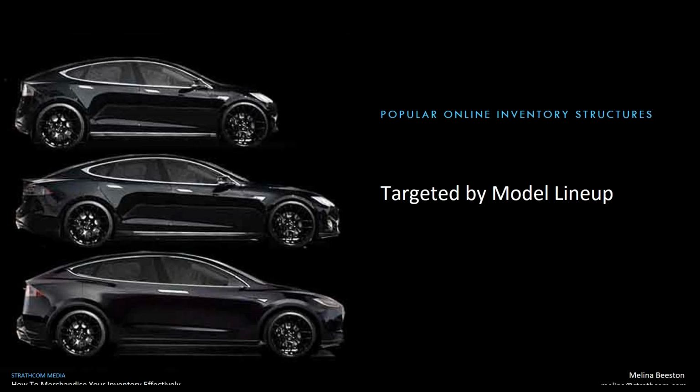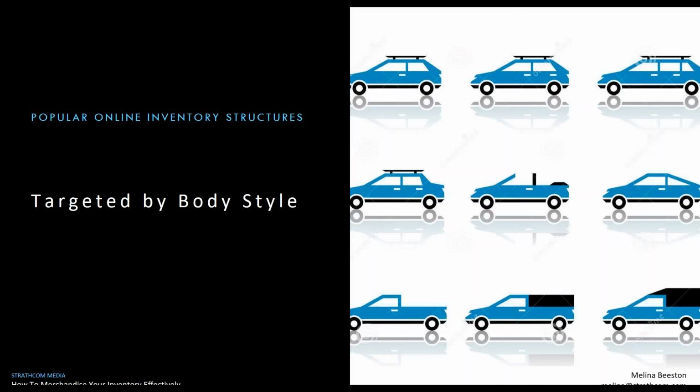But if you have that and it doesn't work, this next one, which is targeting by body style, is probably what your manufacturer does on your own manufacturer's website, and you can target by body style in order to make it something that will transition through your navigation really, really well. So this functions very similarly to target by model, but instead of doing it by F-150 and Focus and all that other kind of thing, it goes instead by trucks, SUVs and crossovers, sedans, and so on. And it is better suited to large model lineups with large inventories. So this is the end of the popular online inventory structures.